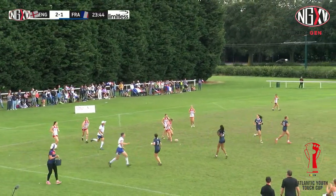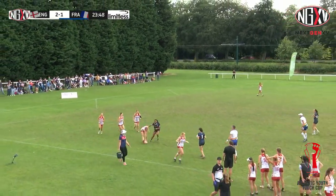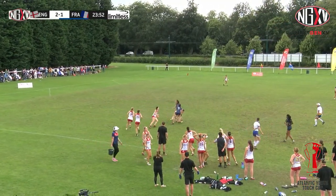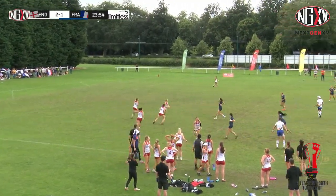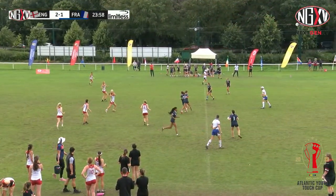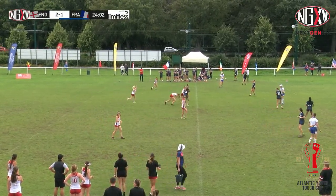Now, composure, really important to get out of our half. Nice exit, and clean. I think here we've had a couple of players come early, which means that England might have wings to run offside there. Surely wings offside there. Not called. England have to react. Ooh, good hands. Kept him alive.